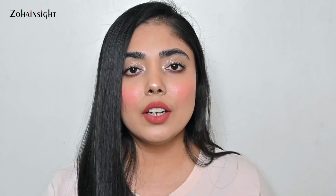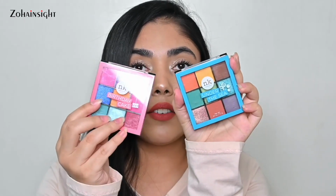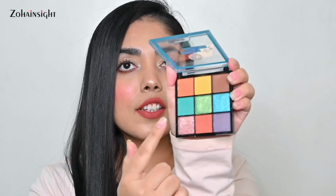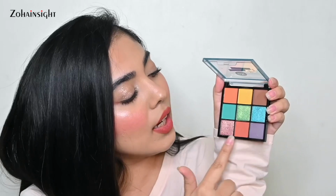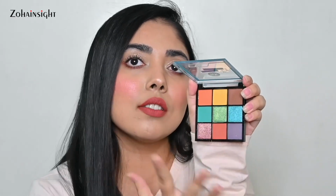If you want a wearable multicolor palette, then Under the Sea is the right option, because these are funky multicolor shades, and these are wearable multicolor shades. If you're interested in teal green shades, you have it. A blue, a beautiful slight bit of a violet shade. You have a pink, gold, peach, yellow, brown. Such a nice wearable multicolor eyeshadow palette.